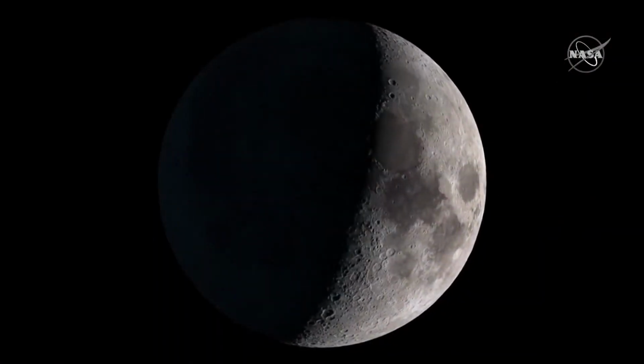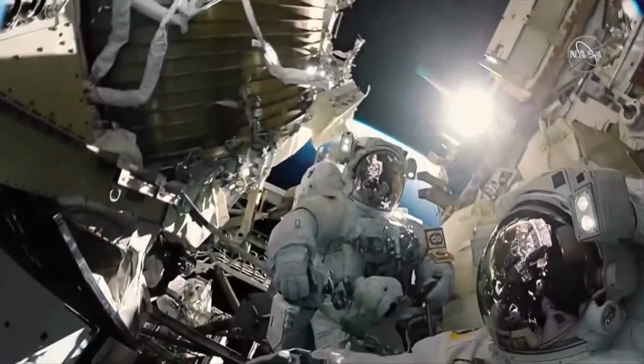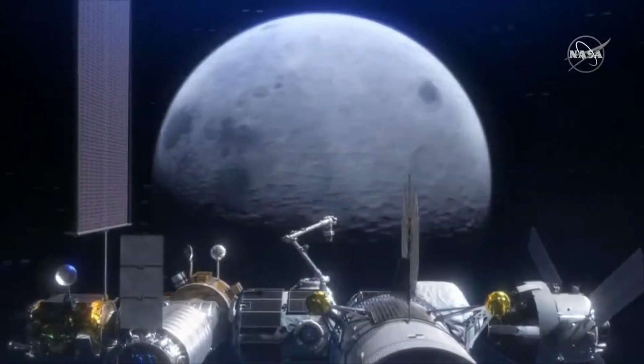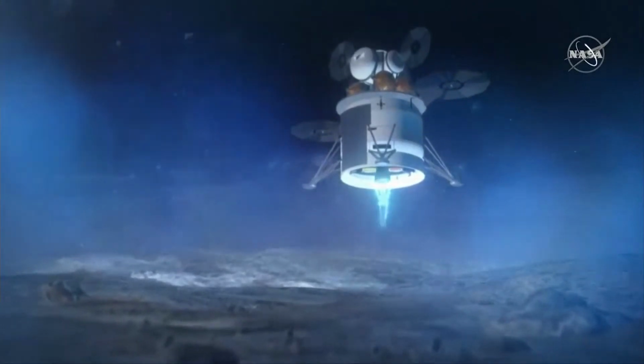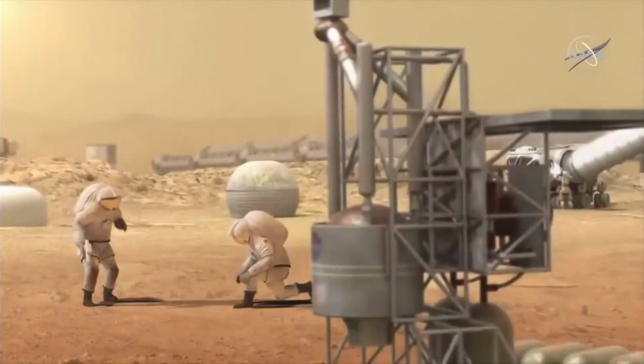A new era of exploration is beginning. NASA is building on its experience in low Earth orbit and preparing to go farther, setting up a base camp in orbit around the moon, known as the Gateway, exploring the surface of the moon like never before, and preparing to one day go to Mars.